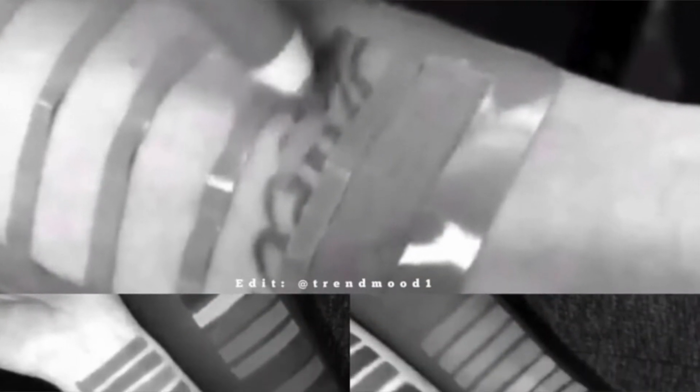All right, so we have a new Jeffree Star Cosmetics item, and it is the Velour lip liner.